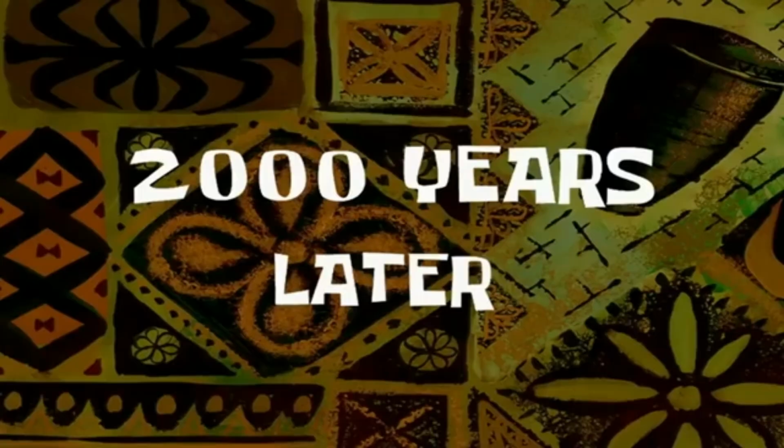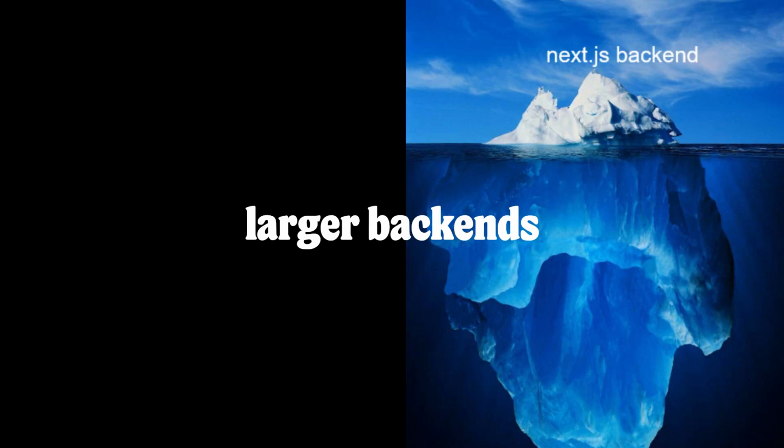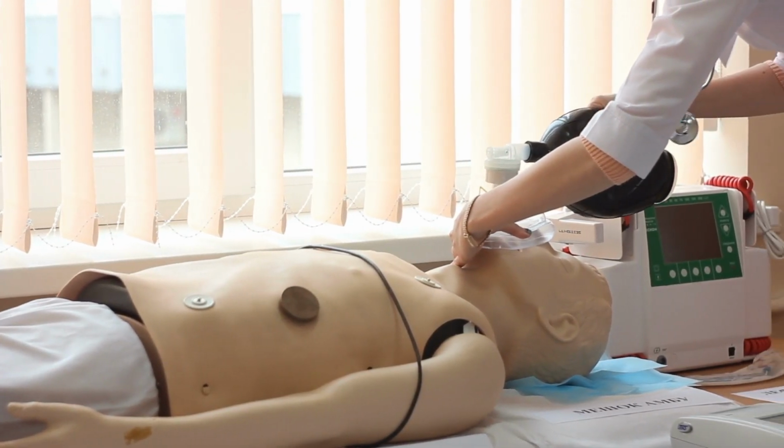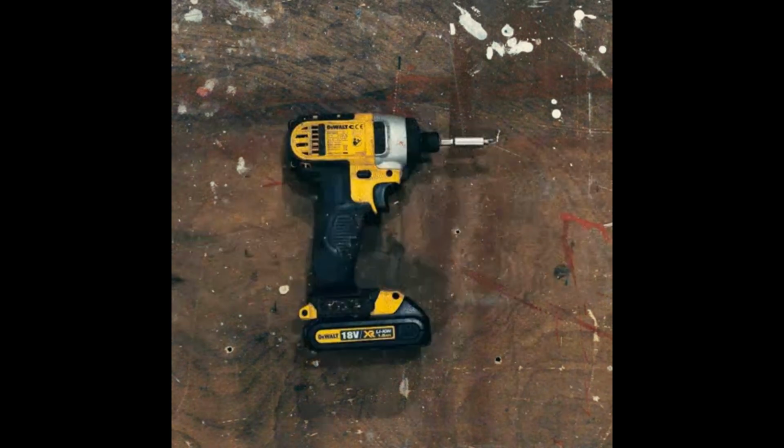2,000 years later. Now that I have had an entire year's experience working with Next.js, larger backends, and microservices, I have decided to revive my long lost project. But this time with a proper architecture. I know what my backend would require and what tools could help me achieve that.